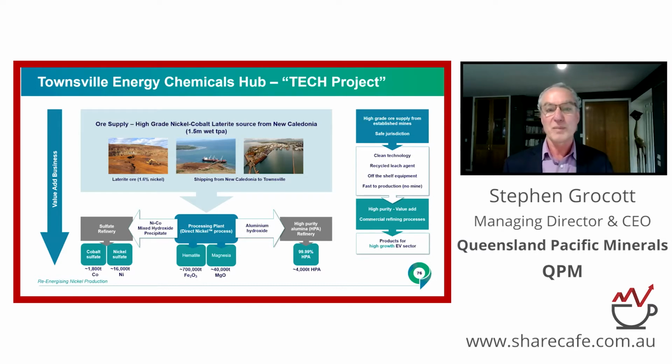The direct nickel process, we recycle the nitric acid, so it's a very low cost process. As a byproduct of that process, we don't do anything special. The iron that's in the ore, and that's 40 to 50% iron, gets converted into a high purity hematite, effectively an iron ore fines, which we will pelletize and sell directly into steelmaking. It's a premium product. The magnesium in the ore ends up as magnesium oxide. Again, we don't do anything special. It's a byproduct of the process. That's saleable, of course. The aluminium in the ore ends up as aluminium hydroxide, and that's a feedstock into a high purity alumina refinery, which will operate on site as well.